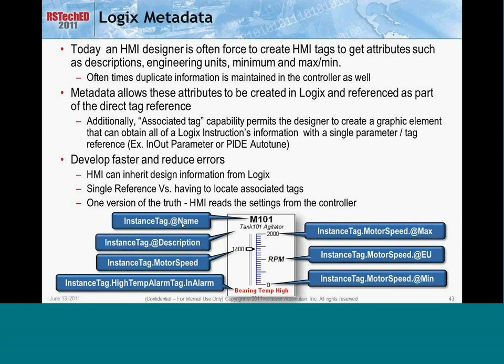I could get at the name of the tag and actually present that on my object, my add-on graphic that I'm creating. I could get at the description, actually incorporate that. I can get at the min and max values. I can get at an engineering unit. And I could even get to linked associated items, like in this case an alarm that might be linked to the particular tag that I'm looking at.